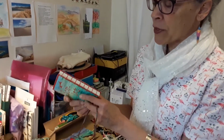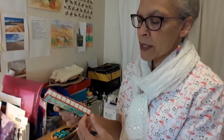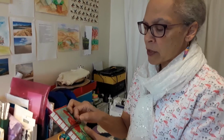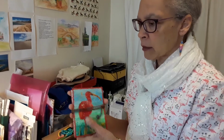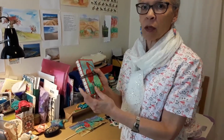The notebooks on the side are put together using Coptic stitch, which is something new that I learned. I didn't know how to do that before. And then it's wrapped around with a machine wrapped cord. Absolutely love making these little books. I've made quite a few over the past year, either for commission or for sale in my shop.